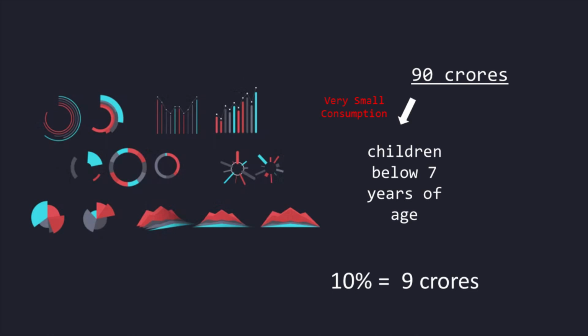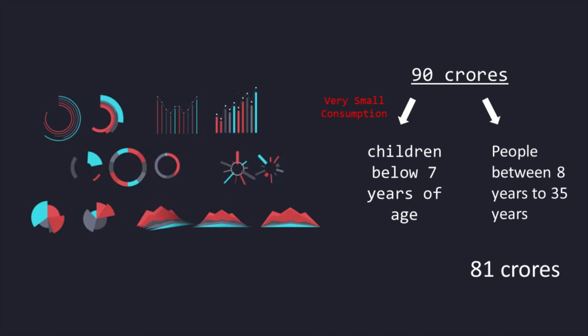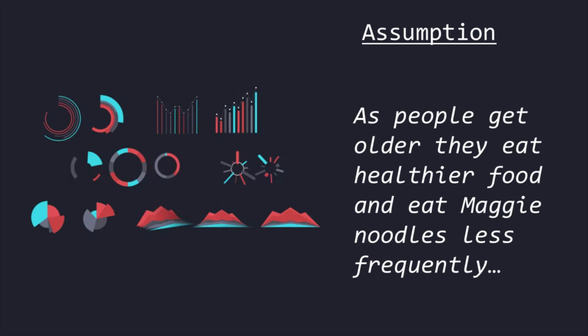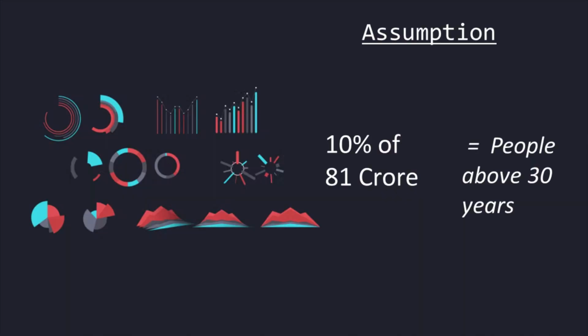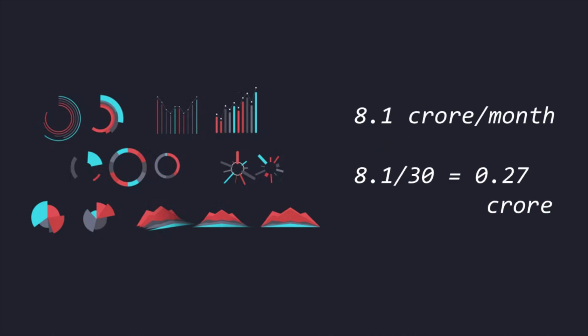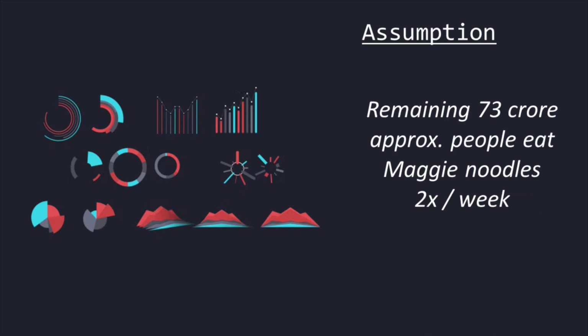Let's say these children are 10% of the total 90 crores. That is 9 crores eliminated from our customer base. That leaves us with 81 crores of people between 8 to 35 years of age. Let's say as people get older, they eat healthier food and eat Maggie noodles less frequently. That is people above 30 years of age. We can assume their consumption might be once a month. So let's say 10% of people are above 30 years of age. That is 8.1 crore people eating once a month, which gives 0.27 crore daily consumption of Maggie noodles by people above 30 years of age.